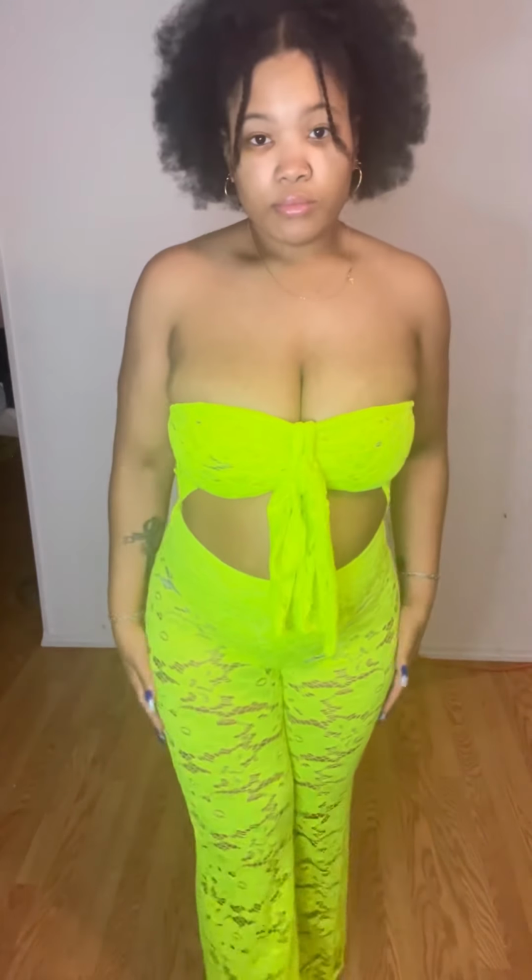But it is really, really cute, and I really like the design of this as well, and of course the color.